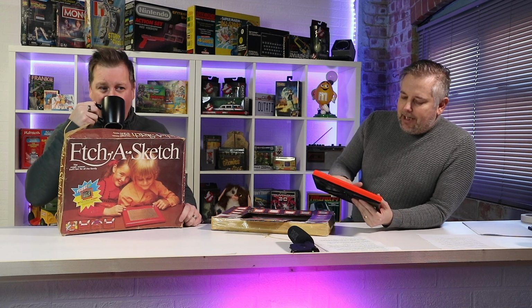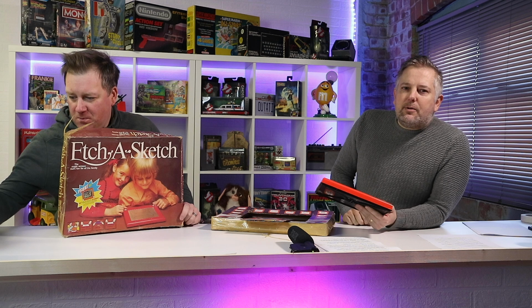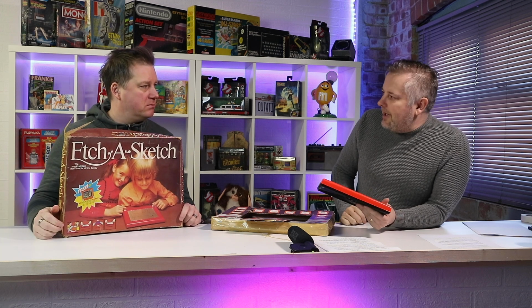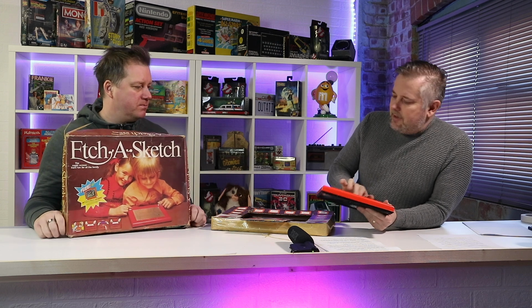Etch-a-Sketch originally had a glass screen, subsequently replaced by plastic after parents' groups complained that the glass was dangerous. Yeah, it's quite dangerous, isn't it? Is that plastic? This is plastic one, yeah. This is the 70s one.